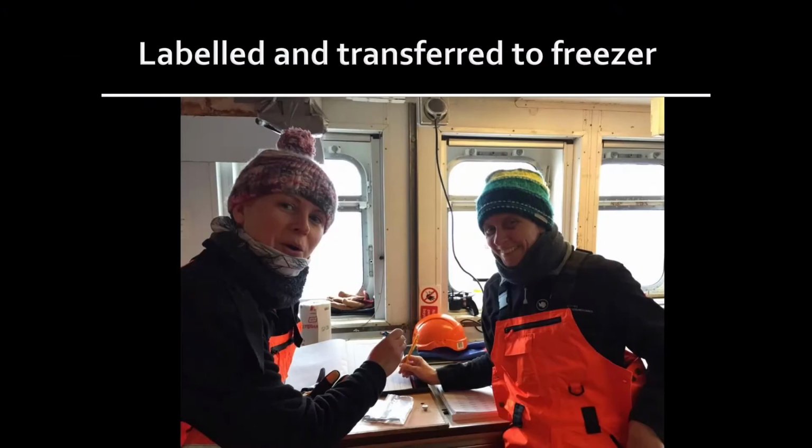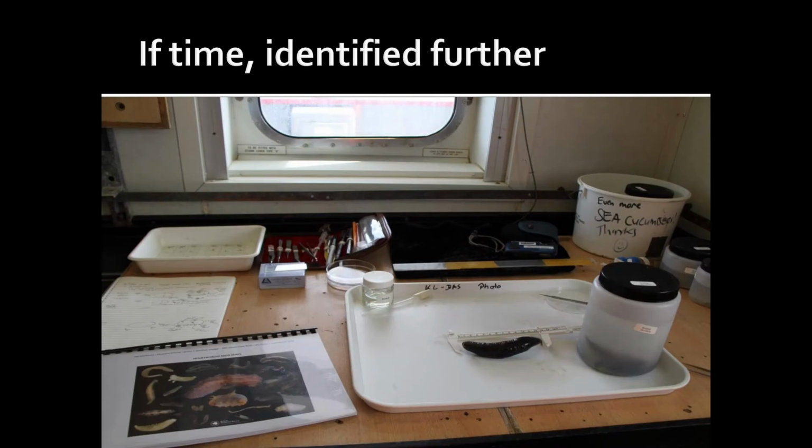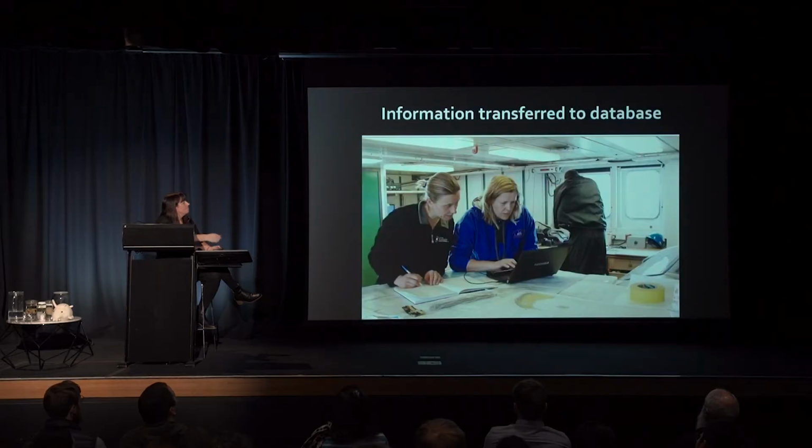And then, of course, we needed to label and database and transfer the specimens to the freezer, so they stayed as well preserved as possible. If time, we identified them further, but there wasn't a lot of time because we'd spent so much time at the start trying to get through the ice. So we were really looking at a rough sort here, and the specimens themselves are currently, I think, just arrived back in the UK. They stayed on the ship, and now they'll be sent back out to all the different museums for people to keep identifying those animals, perhaps for years to come.